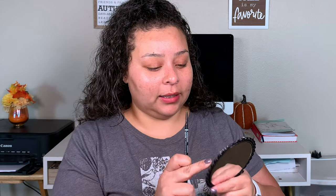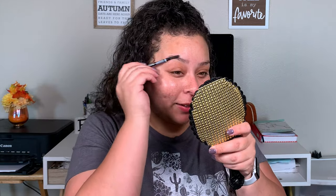So first of all, let's comb these into place. Y'all like my little mirror? I got it from the Dollar Tree. They have a lot of these where it's just black, but then they have these diamond-like adhesive sheets. So I put that on there so that I wouldn't have the same mirror as everybody else who got one from the Dollar Tree. Okay, let me do my eyebrows real quick, y'all, and I'll be back.